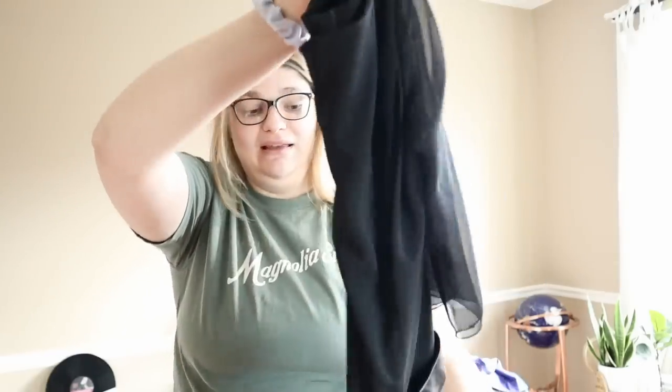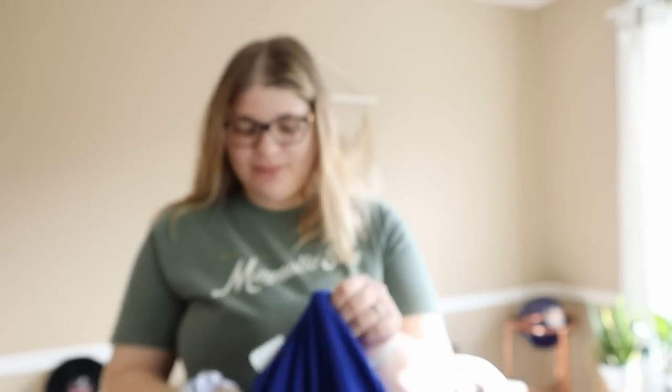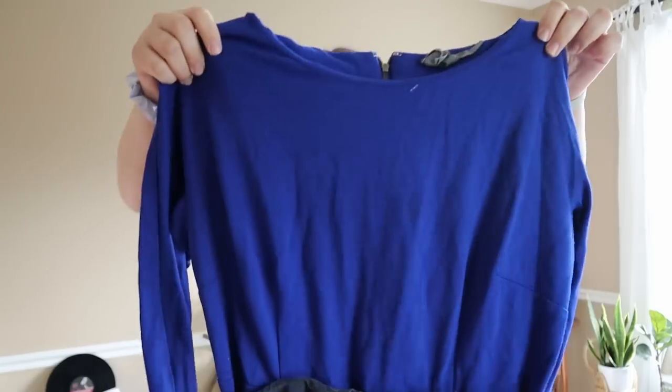And then next up, we have a brand I have never found, but many people have, and it's not a new one. Maybe you guys have heard of it. This is what the dress looks like.